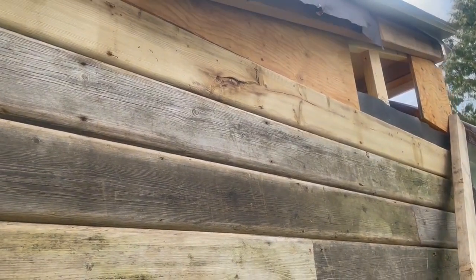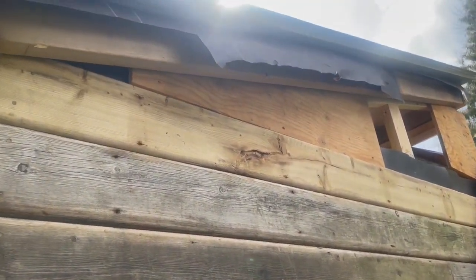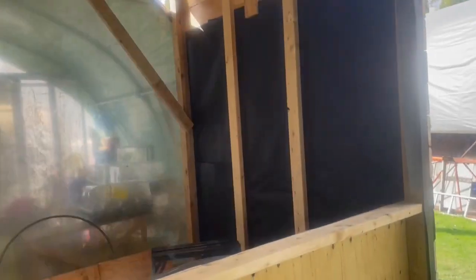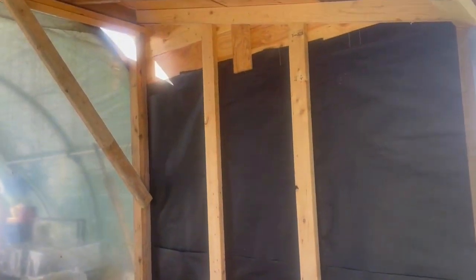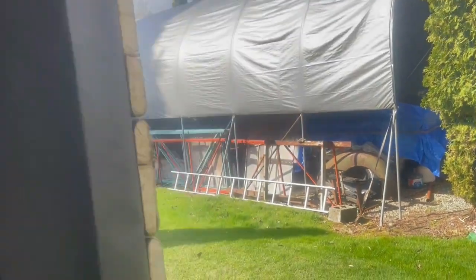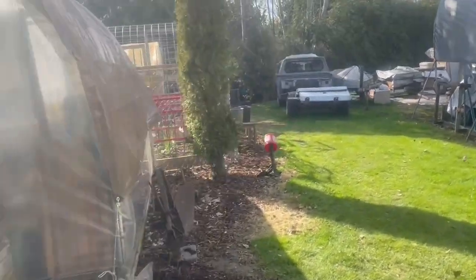Hard to get a picture because the sun's right there above the roof line. Okay, back wall's complete on the face of it. And then if you come around out here, sorry, the sun's there. It's gonna get shingle on the top part there.